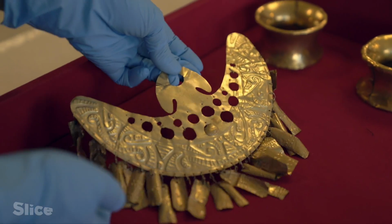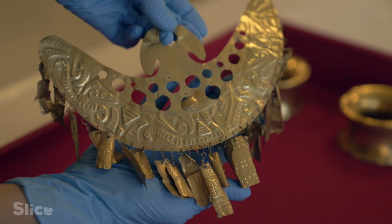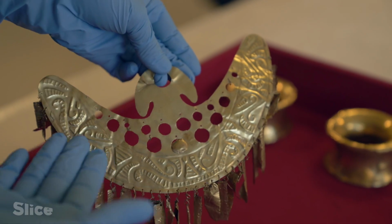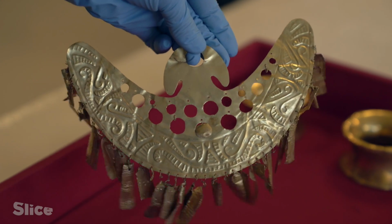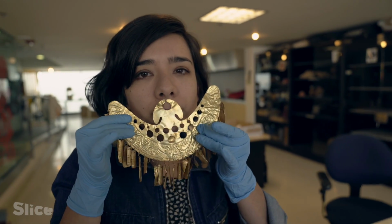This piece is a nose ring. It was hung between the nostrils. It makes noise as well. Just imagine the cacique with his earplugs and his nose ring. Listen to the sound it makes. It was worn like this.